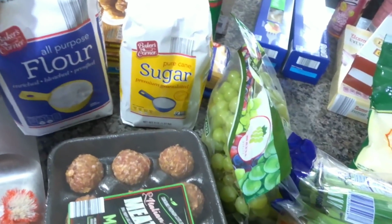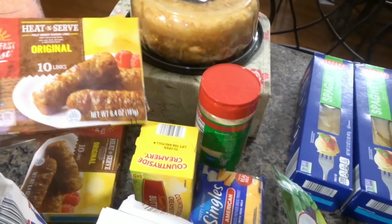Got a thing of flour, some sugar, some cheese right there. Got a thing of butter. Got these little three pack of heat and serve sausages. Got three boxes of those so they can actually have something for breakfast in the morning.